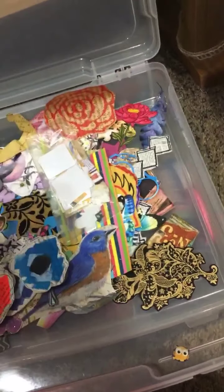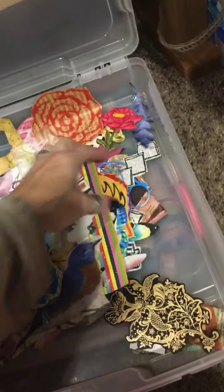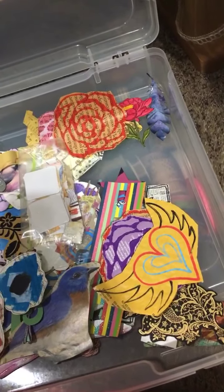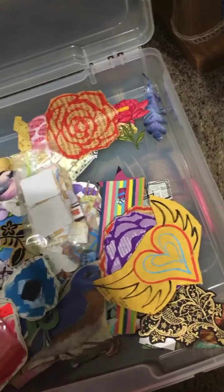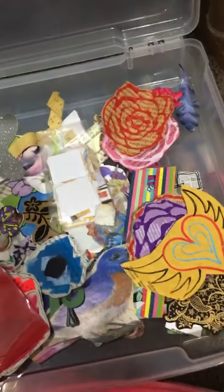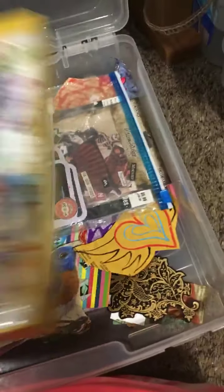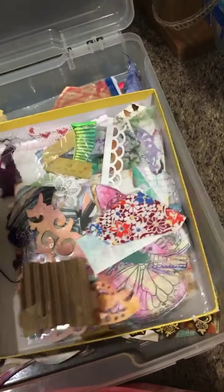Just Halloween-y stuff, and just pieces of things. Some things people have given me, some are of my own. I'm trying to organize the loose stuff into one area. That's my problem: how do you organize all that type of thing instead of having them just sitting there? I don't know. All right, we're not done yet.